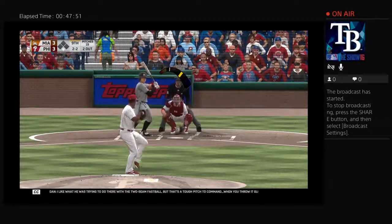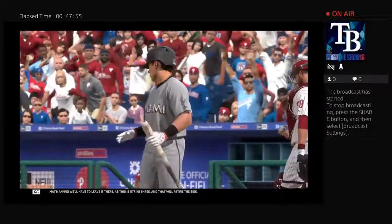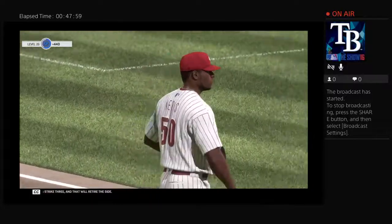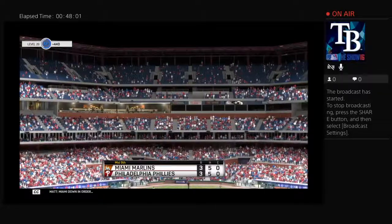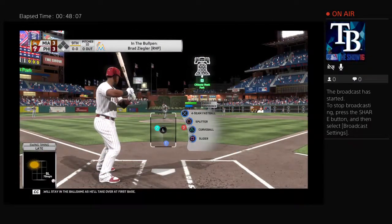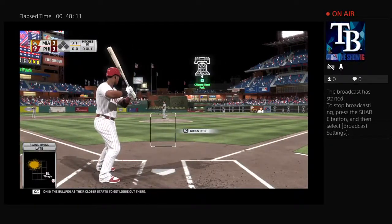I like what he was trying to do there with the 2-seam fastball, but... And we'll have to leave it there, as this is strike 3, and that will retire the side. Miami down in order. Score remains tied. Derek Dietrich will stay in the ball game as he'll take over at first base. Now action in the bullpen as their closer starts to get loose out there.